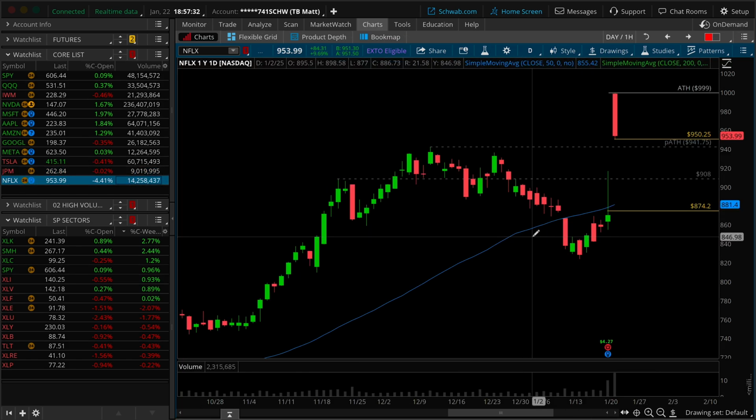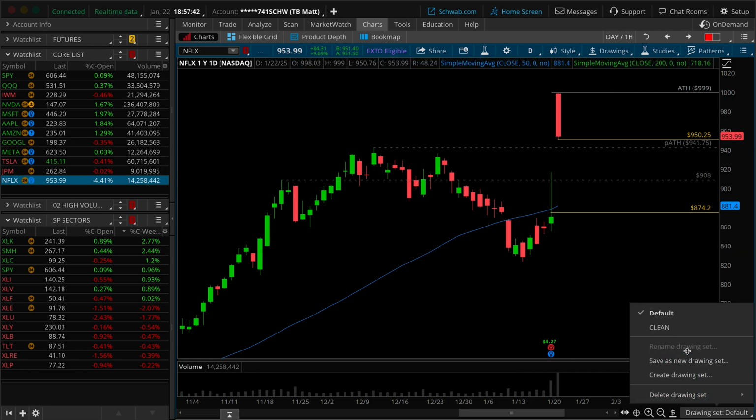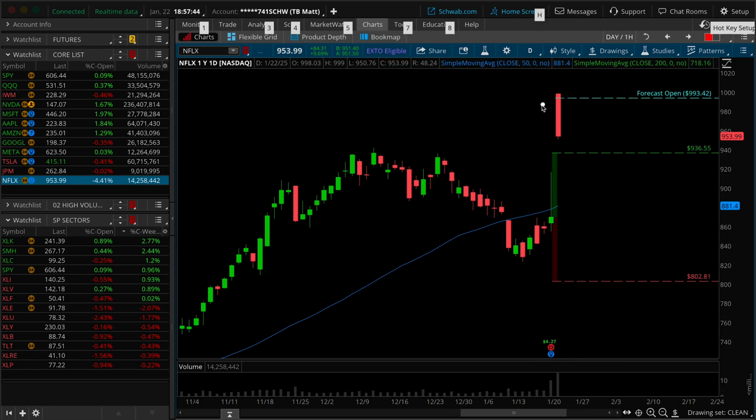Finally, we have Netflix. This is something that I would encourage you to let the chart play out here a little bit. I don't think that we want to be aggressive, just swinging for the fences. One thing to point out is that we gapped up big time over the market maker expected move, which is this range here basically.